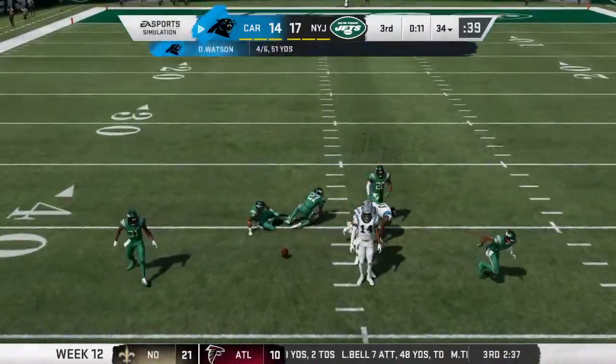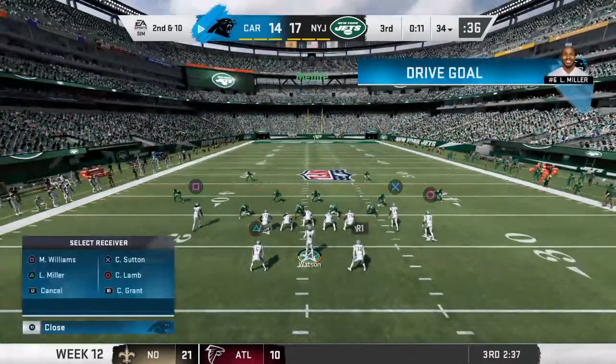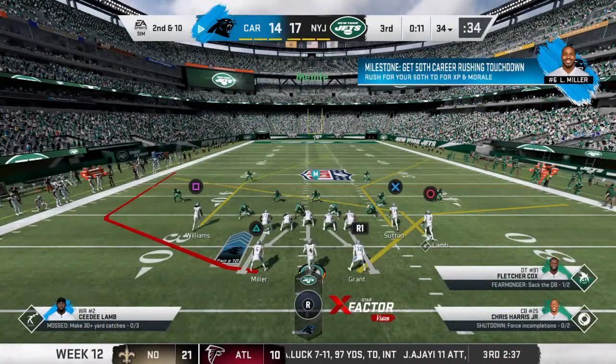Throwing to start the drive, but that one incomplete. From the 34, they'll come to the line on 2nd and 10.